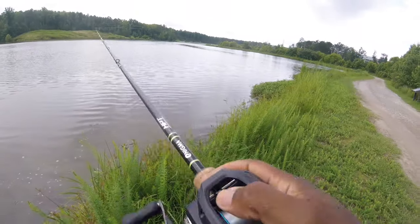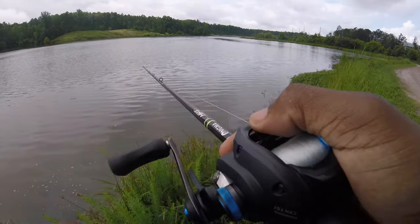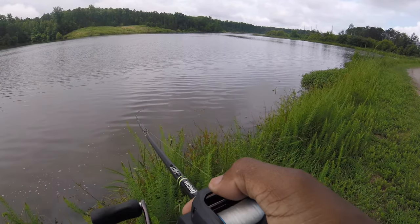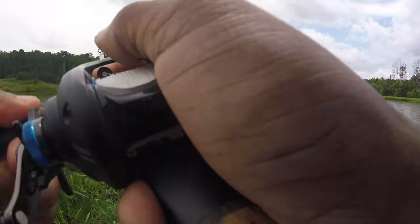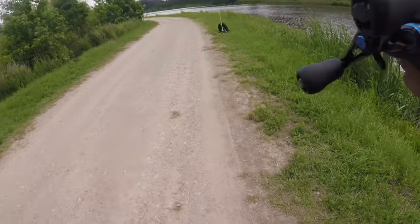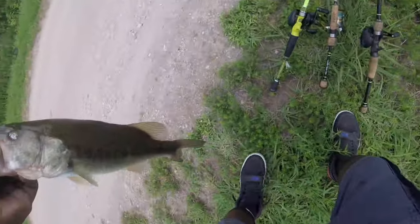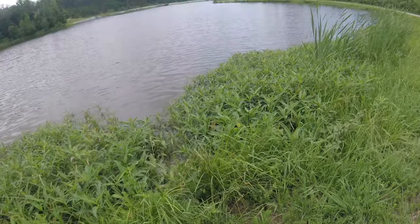Oh! He came off. They gotta be screwed up over here. That one came off. I should have let them eat a little bit longer. Pounds maybe.